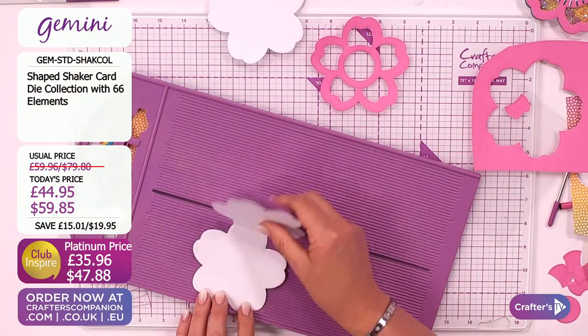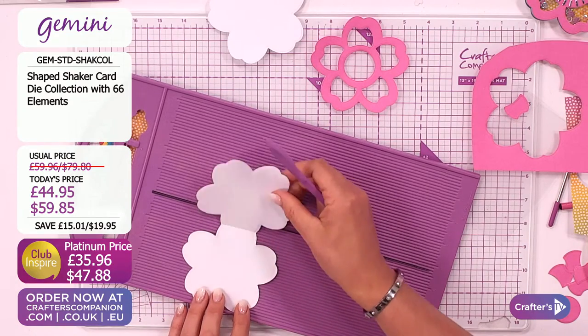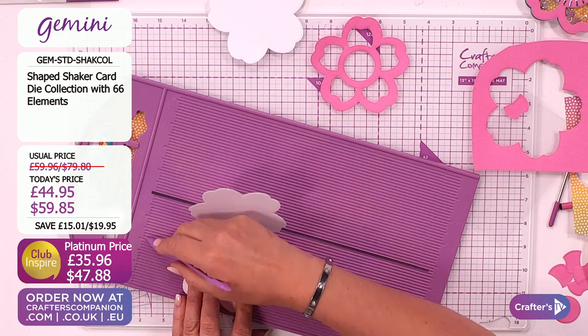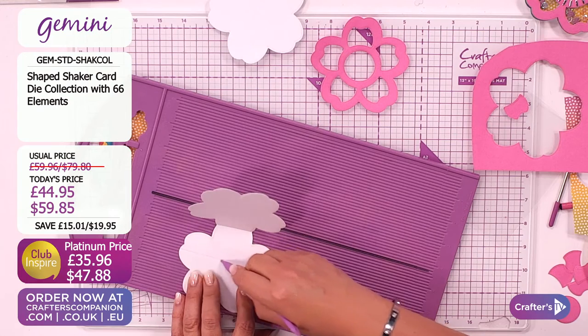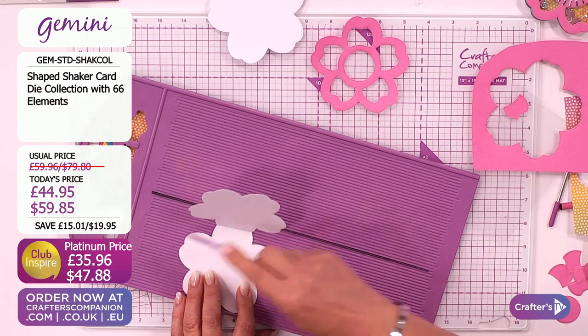And I measured it on the full one, because obviously that doesn't come all the way up. That one. So I'm going to take what is the front, I put it on there so I know it's level, and I'm going to score at the 2 inch point. There we go. Nice and straight. There we are. Does that make sense?